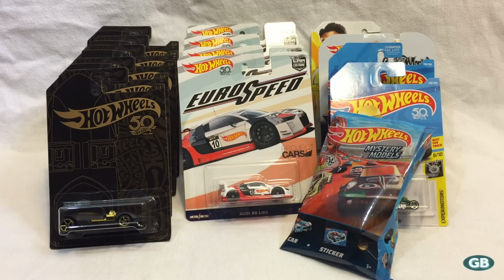So headed out to Walmart, cruising through the die-cast aisle. There's really nothing on the shelf, and their pallets are all sitting out, and I noticed that there were some Hot Wheels on one of the pallets, and I started looking over at them, and yeah, it was just some play sets and some big rigs and things like that. So I was like, all right, well, no big deal there. I didn't find anything, whatever.